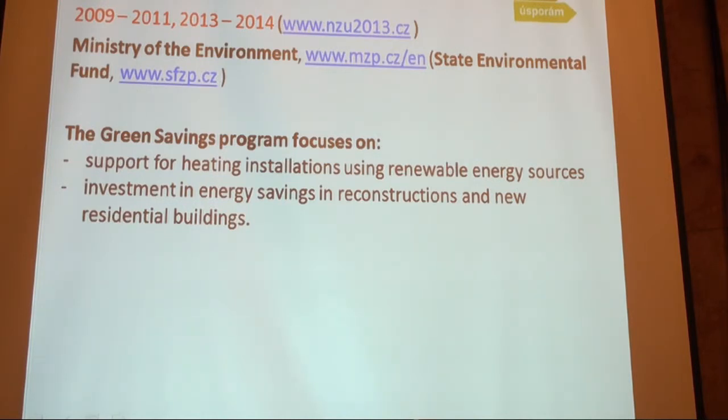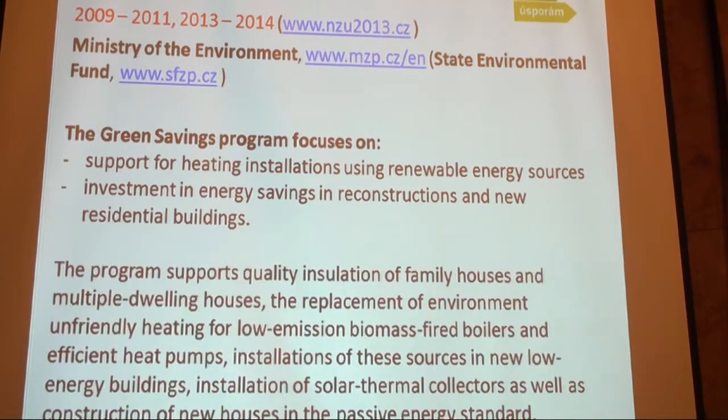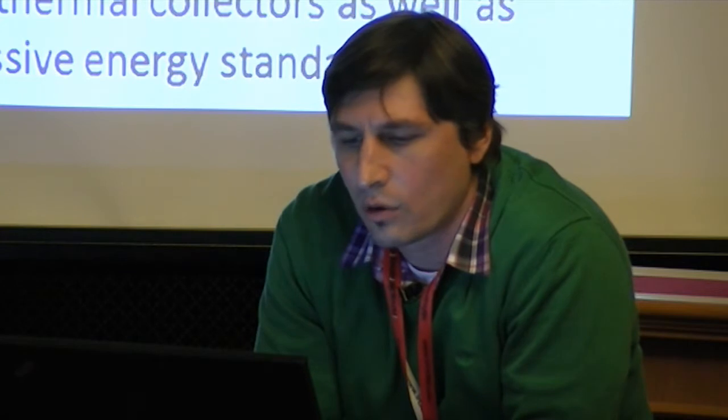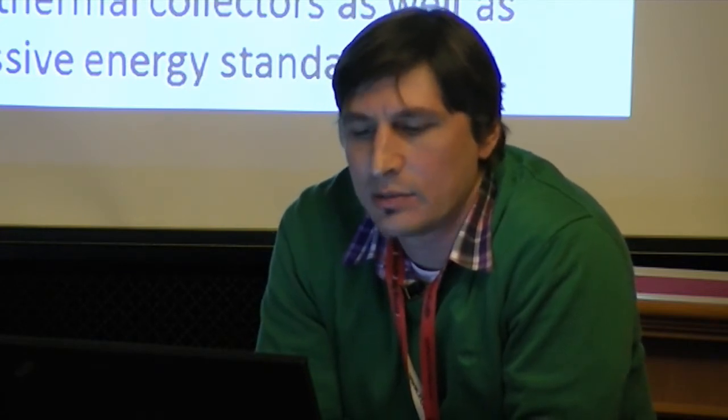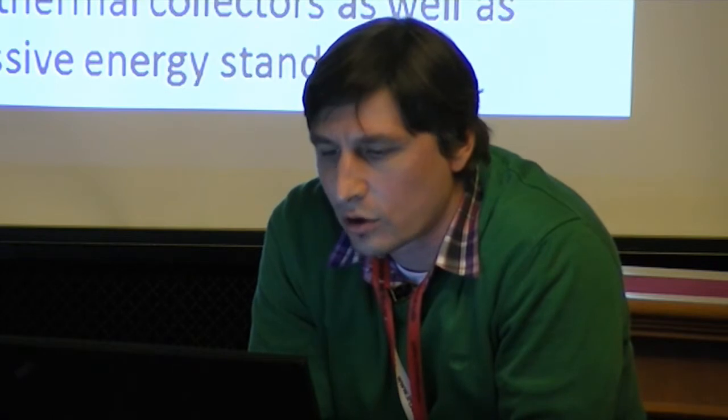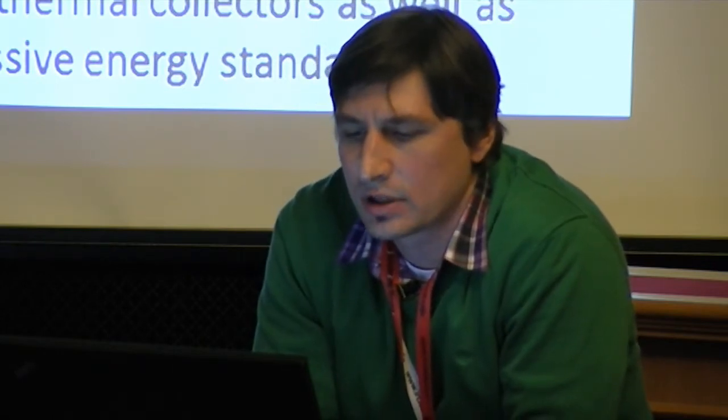The Green Savings Program focuses on support for heating installation using renewable energy sources, and investment in energy savings in reconstruction and new residential buildings. So this program is focused only on residential buildings, and it has two parts. It supports new buildings and also existing buildings. The program supports quality insulation of family houses and multiple dwelling houses, the replacement of environmentally unfriendly heating with low emission biomass fired boilers and efficient heat pumps, installation of these sources in new low energy buildings, installation of solar thermal collectors, as well as construction of new houses in the passive energy standard.